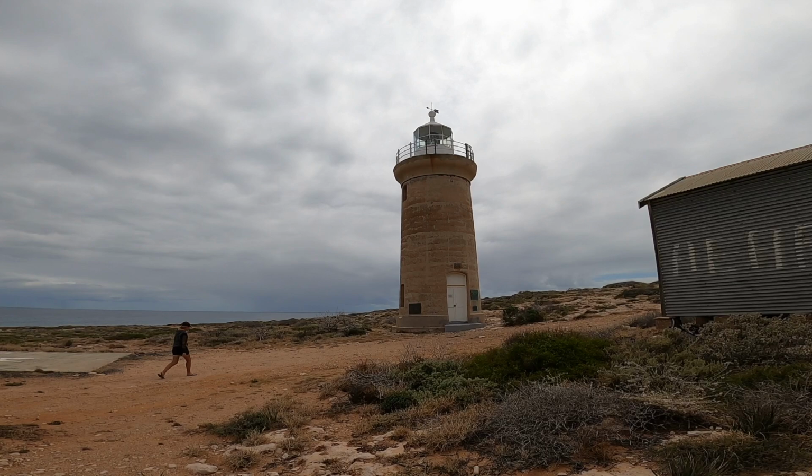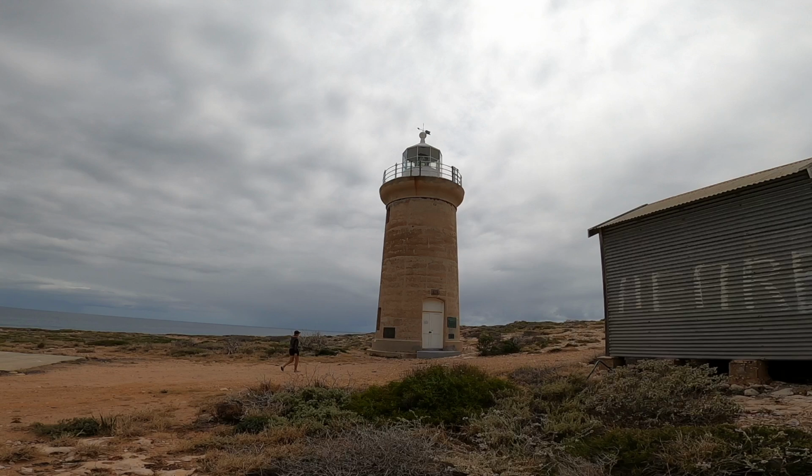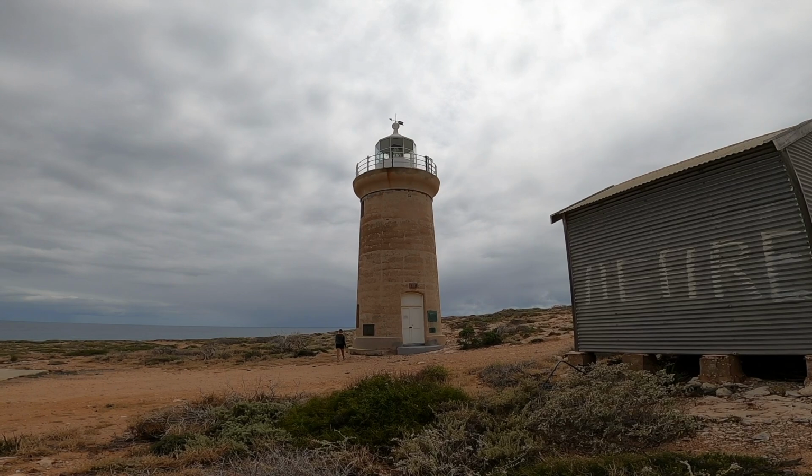Now we've come around to the Cape Inscription lighthouse. So this light is now run by solar power. It was run by gas right up until 1985. But it got converted over and it's totally solar powered now.